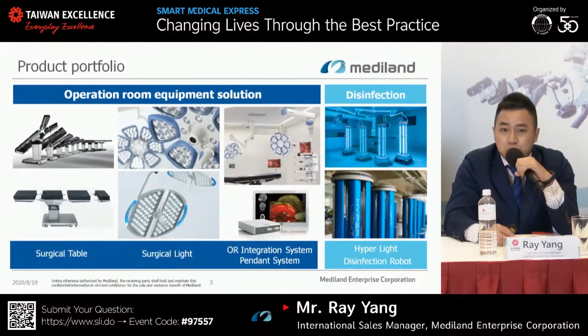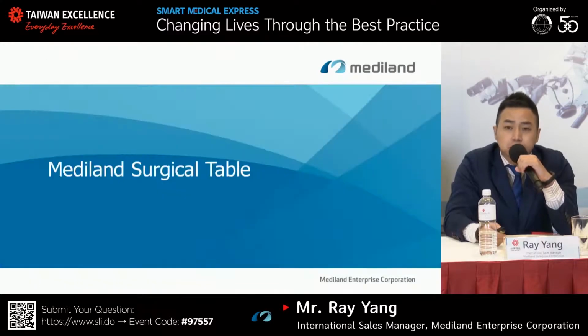So we have 4 major product segments. The first is the surgical tables. We have 36 years of experience manufacturing surgical tables and surgical lights as well. And we have an integration system, including the pendants. And in 2016, we launched our first disinfection robot, the Hyperlight UVC, to the market. Now it's already supplied to over 30 countries. And for the surgical equipment, we have reached almost 90 countries.